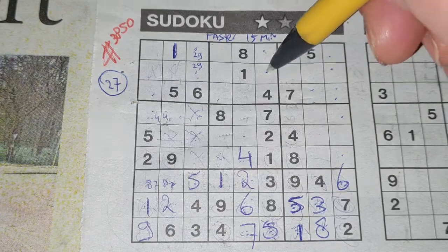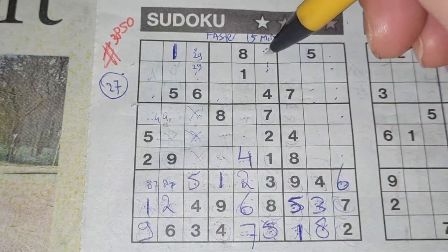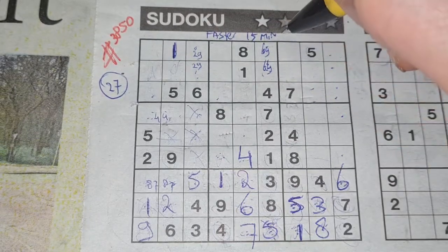I'm thinking. 2 numbers left in this column: 6 and a 9 are missing. Let me mark those 2 boxes.